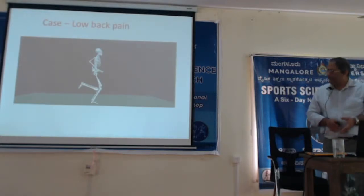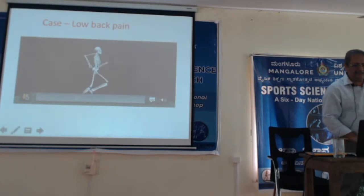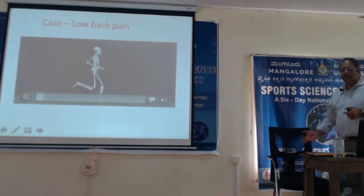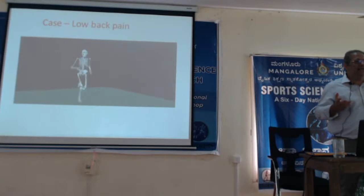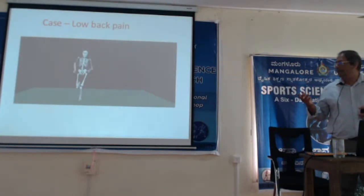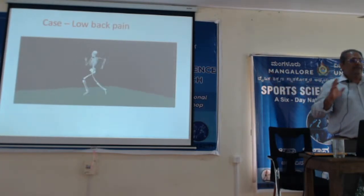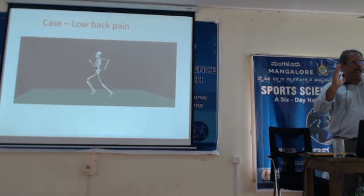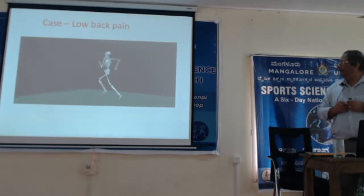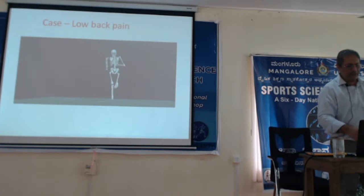So this is again athlete running mechanics. After the 3D motion analysis, this is how we were representing the model in terms of a skeleton. And you can see the knee going inward. Okay, that means a lot of pelvic anterior posterior movement is taking place. So from different angles you can observe that, and that's the use of 3D motion to a great extent.